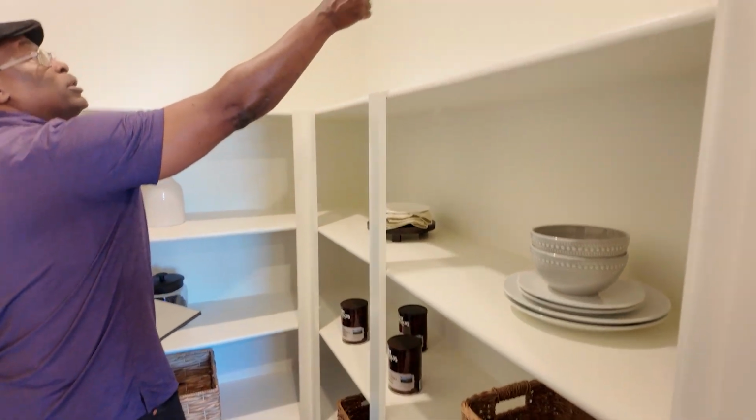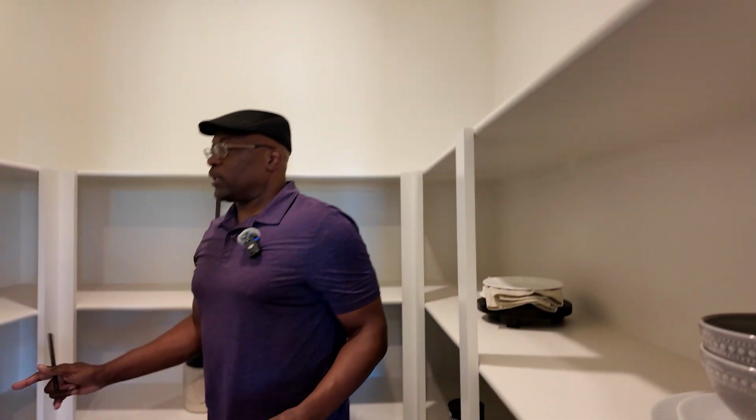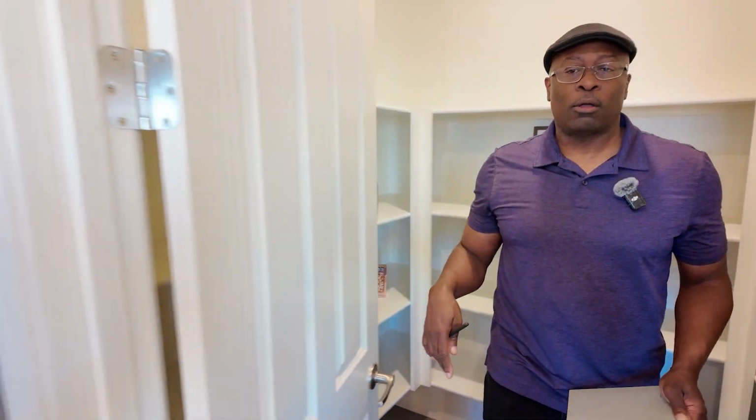There's room to create more shelves should you want to do that. So you could add some more shelves and go up. So you definitely got a lot to work with here. I'm not gonna show you behind the door, but there's a shelf that goes all the way back to the wall. So plenty of room in your pantry there.